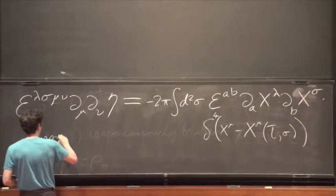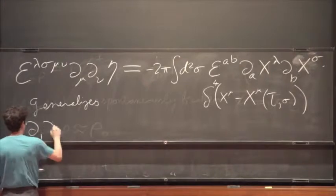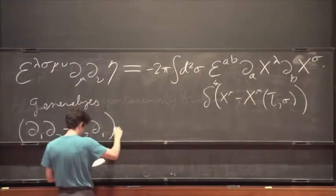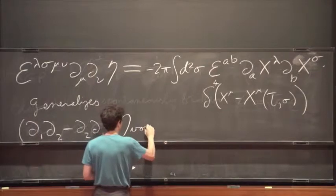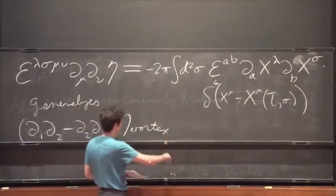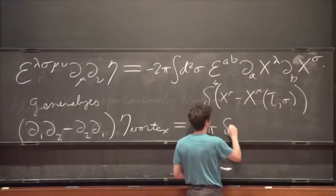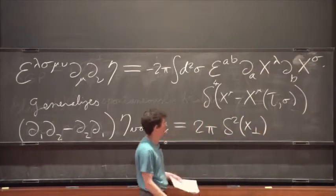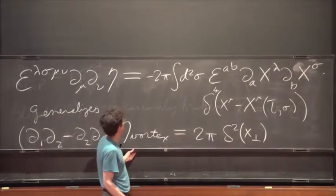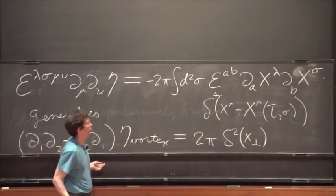This formula is a generalization of this easier one, which I would encourage you to try to go ahead and derive on your own. If you start out with precisely this vortex configuration, just in a plane, you can show that you get 2 pi times a two-dimensional delta function, x perp being the two directions, x1 and x2. By the way, this minus sign is really here for aesthetic reasons. Technically, it corresponds to my choice of sign on epsilon AB. Let's not worry too much about it.